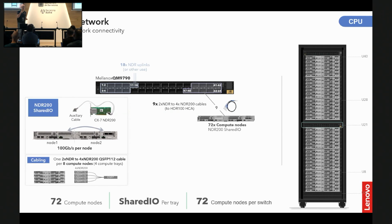Remember, one single connection every 8 nodes. So something to bear in mind, and still having 100 gigabit per second for every compute node, which is a very nice rate as well.